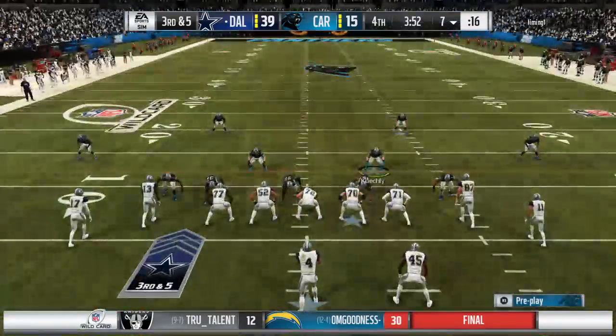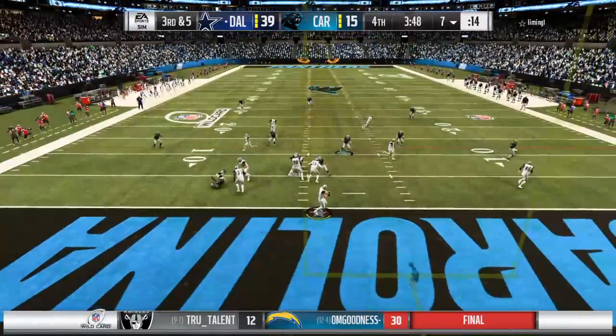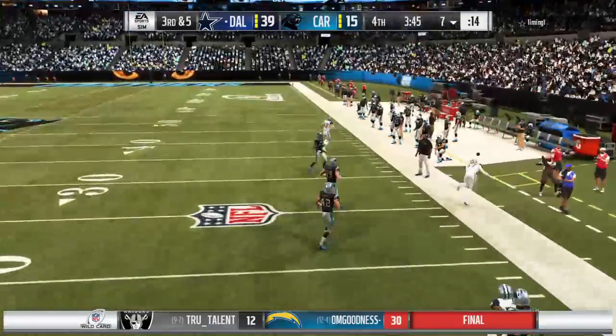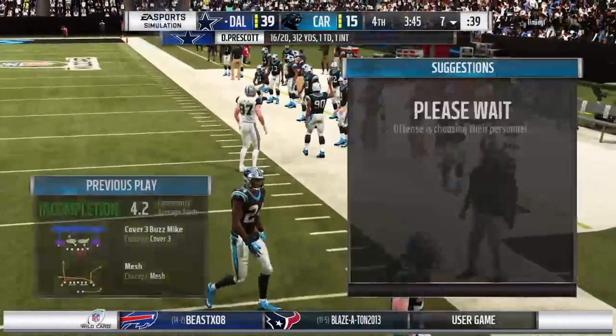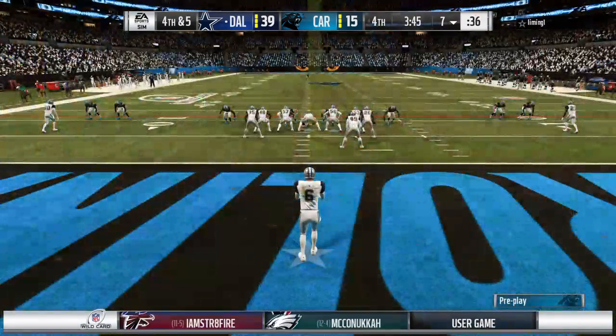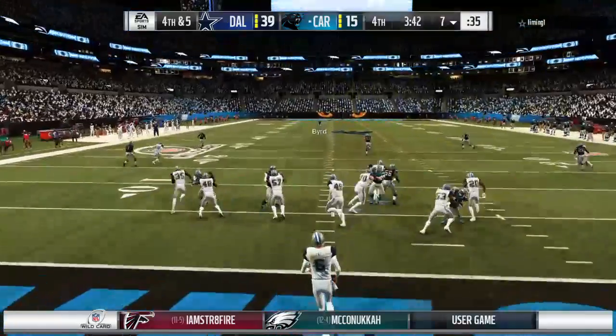Here you go. Out of the gun. Here's Prescott. Eluding the pressure right. And that is incomplete. But the fans should be applauding this defense right now. It's an excellent job. They force a 3-and-out, and they should be able to set up their guys with great field position, probably near midfield or better.